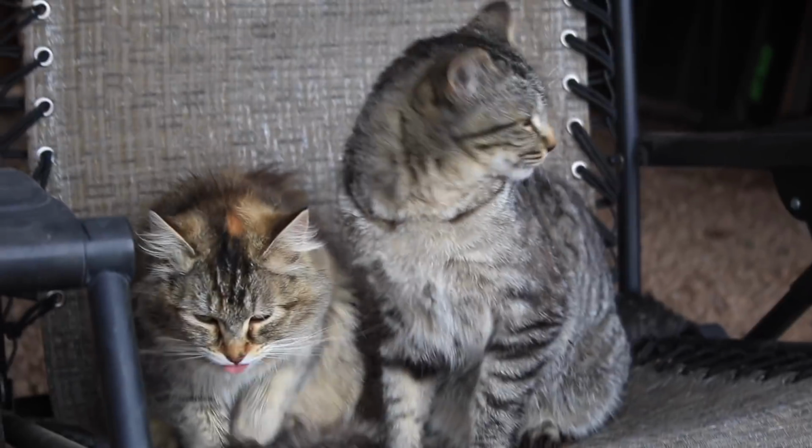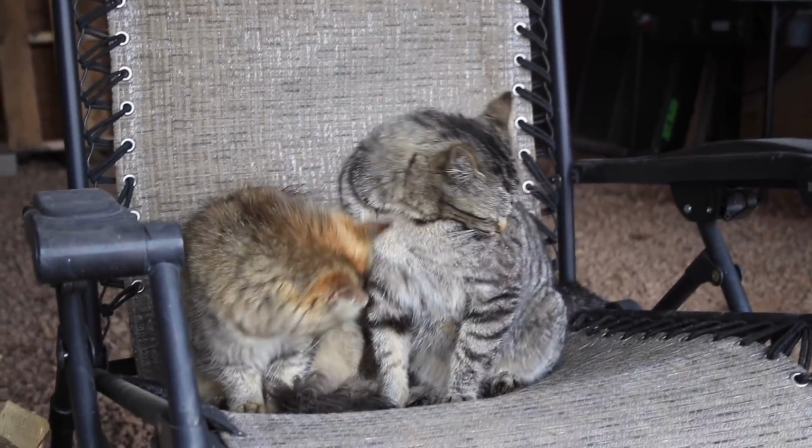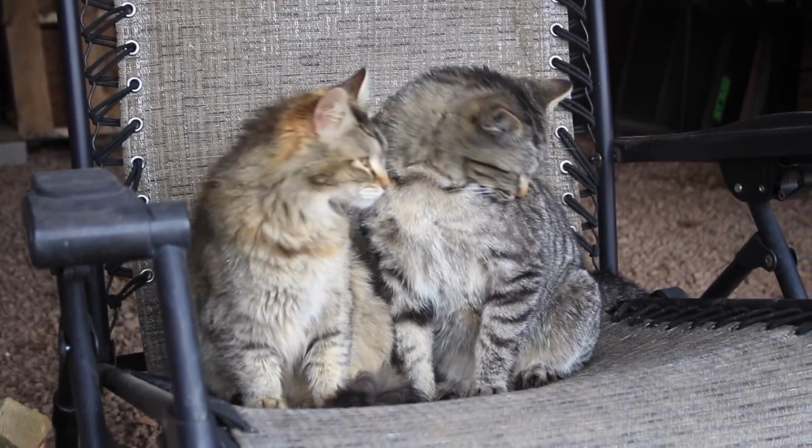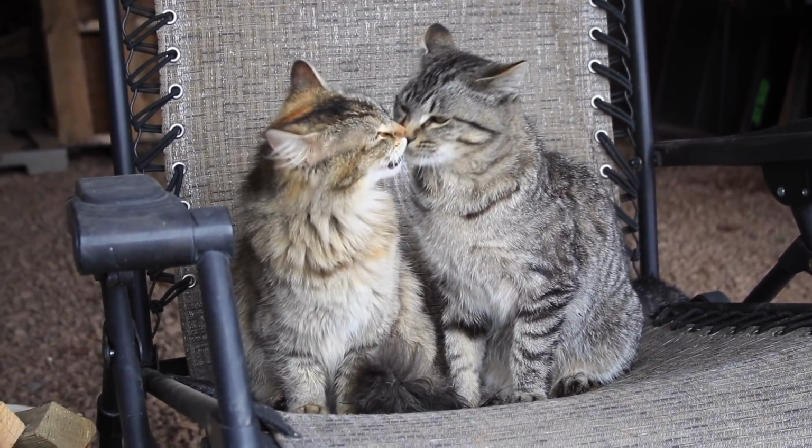The kittens decided it's too rainy for them, so they came to sit in under the lean-to on this chair and clean all the wet rain off of their furs. Or each other.